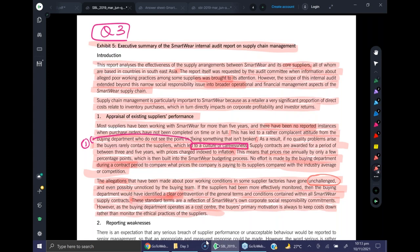Okay, so what we can do is go for a proper monitoring system, having a proper mechanism to see if the terms and conditions of the contract are being met or not. Also, can we train and educate the buying team about the importance of these ethical matters and how they can affect the company? So trainings or education, then reviewing the terms of contracts, enforcing the terms of contracts, having a mechanism, going for audits.